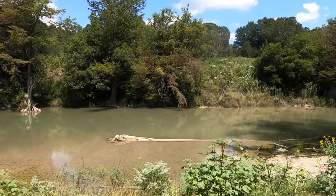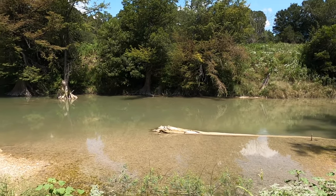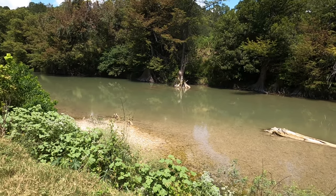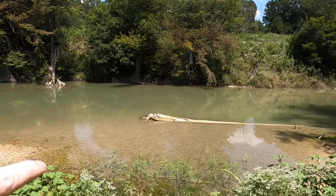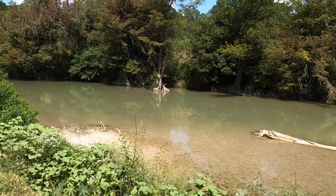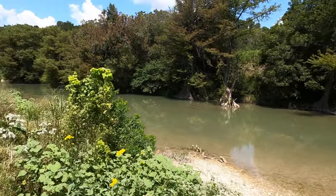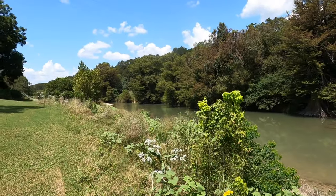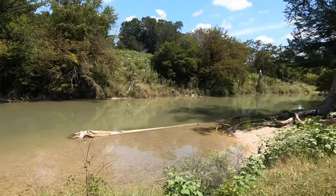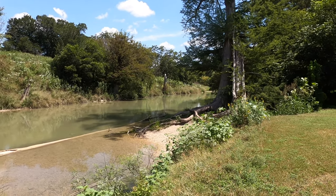But yeah, this is just gorgeous, especially if you've got kids that you want to have a little swimming hole. This is perfect water to go swimming in. You've got the little splash area, and then you can see it gets a little deeper back that way. I am really surprised there's not more people out here, because it is just gorgeous. And having this at your fingertips, just a 10-minute walk from that house, it's really impressive.